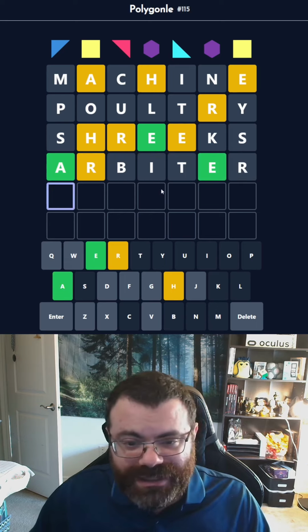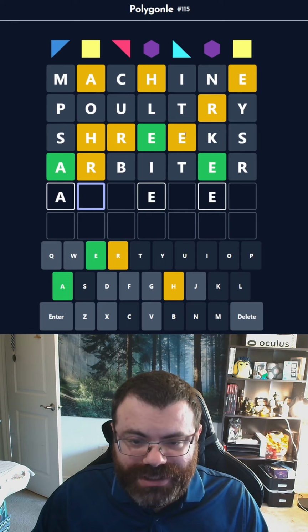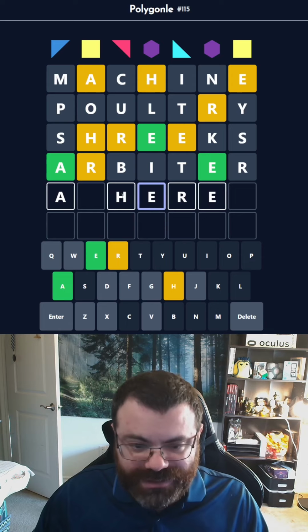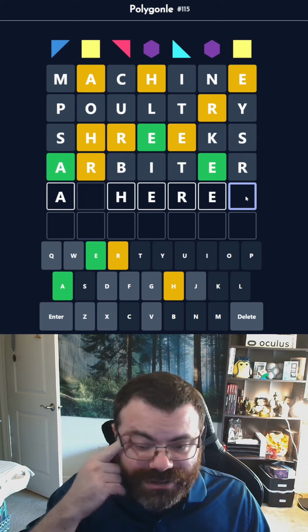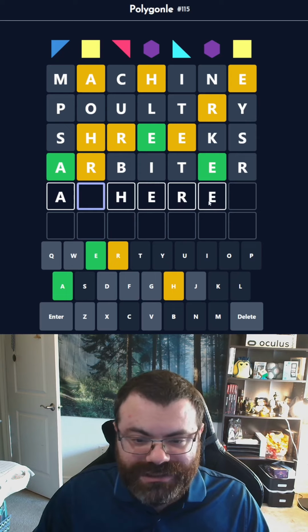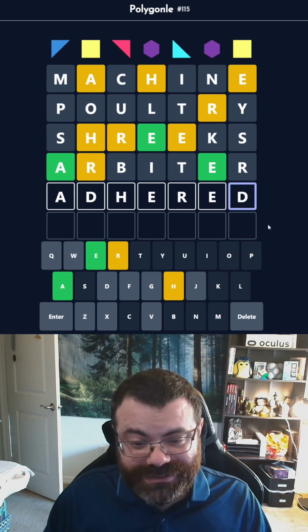Interesting. Okay. So I was not on the right track still. This slot cannot be H or R or E. So this is our new letter. So we're forced to put R here. We're forced to put H here. And then what letter am I missing? I have A, H, R, and E. I am missing the repeated letter. Adhered? Oh, that's weird. But yeah, that's a word.